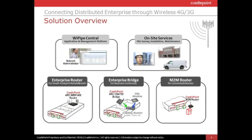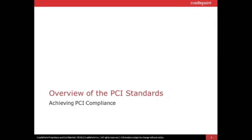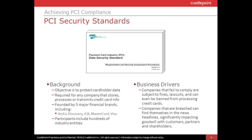That's really going to be the key for you to become efficient, is to have a good network management tool for all your auditing and all your reporting. So as Ken mentioned, our WiPipe Central product does that with our routers. Extremely easy. So as we speak about WiPipe Central, we encourage you to just keep an open mind about it. All right, let's dig into the PCI standards themselves.